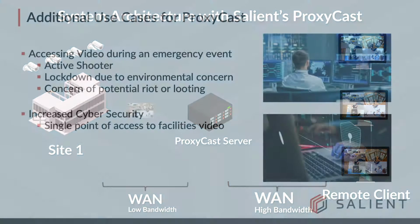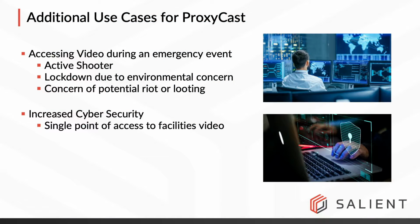Now imagine a scenario where there's a need for several people to look at the same camera in an emergency event. Local authorities, corporate security, and operations all need to view a single camera for situational awareness. All of this needed access without ProxyCast could potentially cause latency and video loss. But ProxyCast can help you rapidly scale up without an issue, allowing multiple people to view a camera at a single instance.